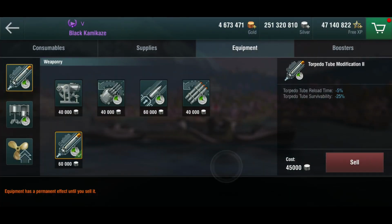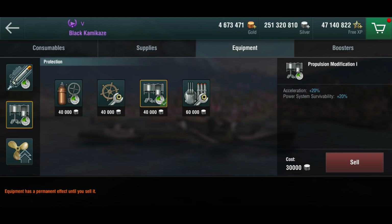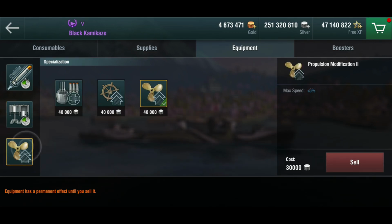That's also why I fitted the torpedo mod in the first slot, just to get the reload down a bit more. I've got a propulsion mod in the second slot, and I've actually got speed in the third slot, because she is decently maneuverable. You really don't need the steering mod in this ship. And she's surprisingly quick, which is actually more useful in terms of dodging, because everybody just doesn't give enough lead for shots at distance, and a ship this fast is relatively difficult to hit.